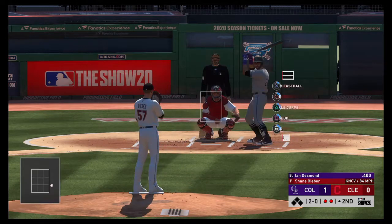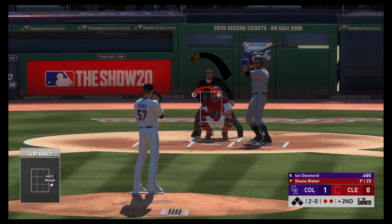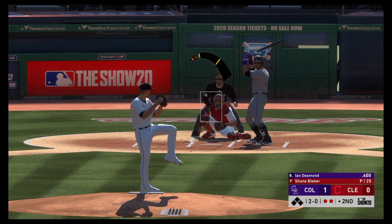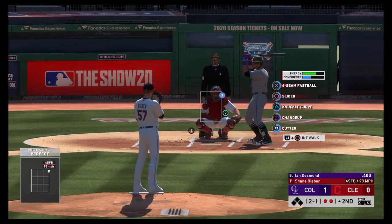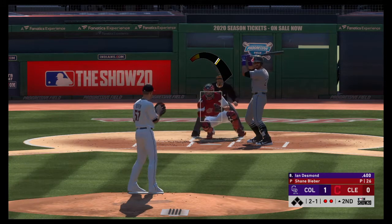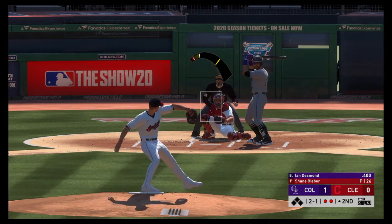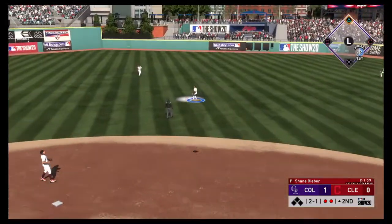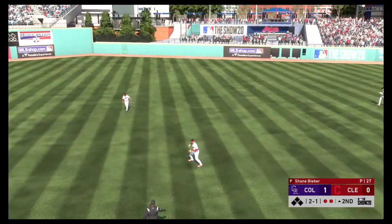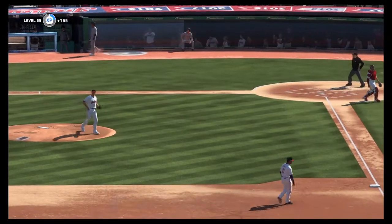And this one's too far inside, ball two. This at-bat sets up really good right here, right? Hasn't seen a fastball yet. But now he gets the count at two balls and no strikes. He has to be looking for a fastball right here. High in the air and drifting out to shallow center. Hernandez has a play, makes the catch, and that'll retire the side.